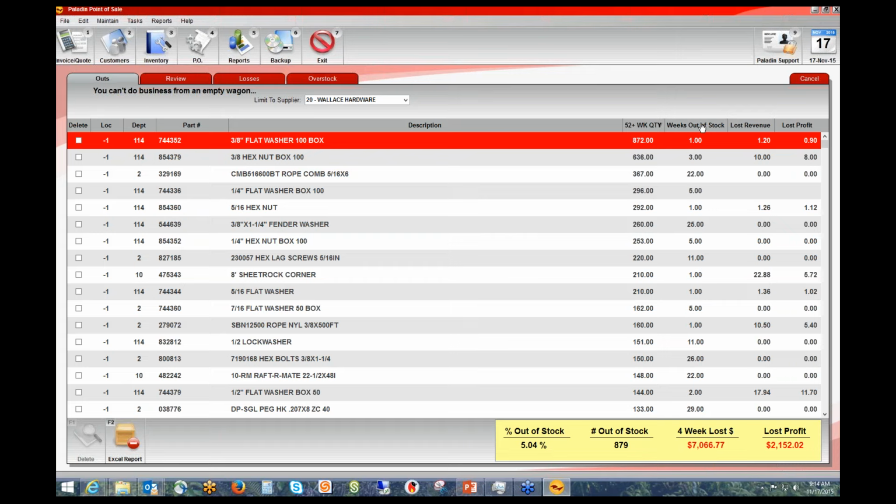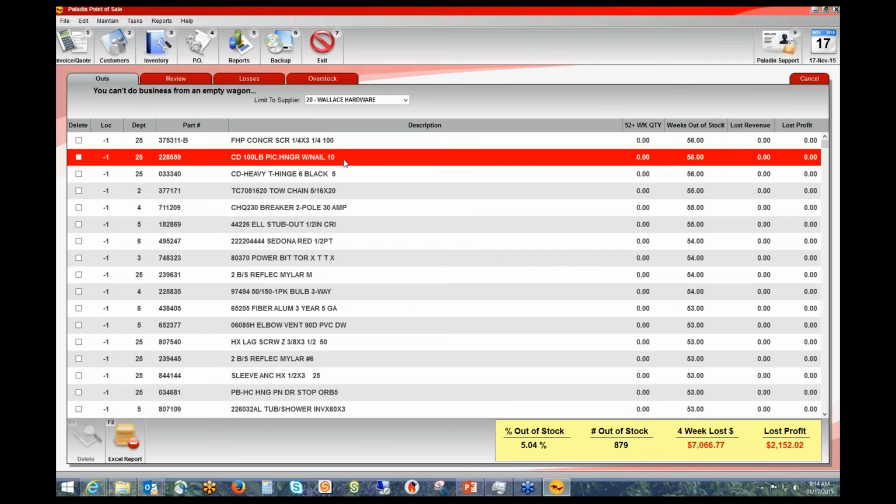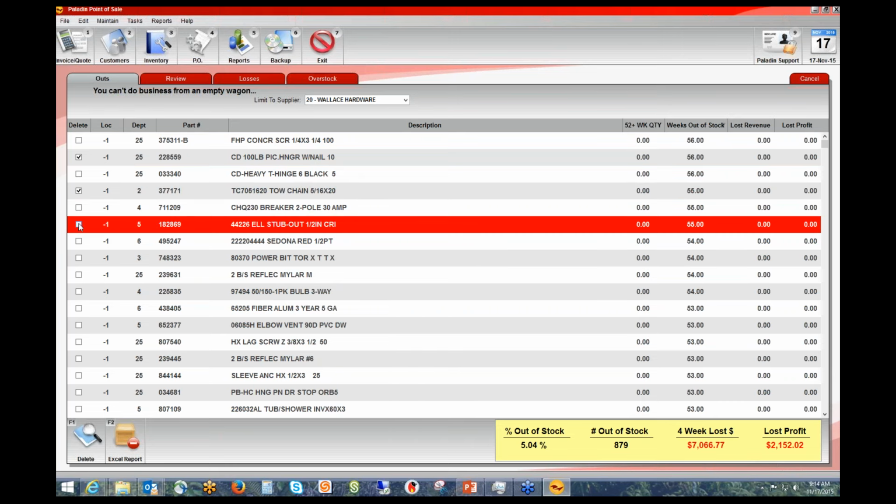The next one is weeks out of stock. I can sort by that. Now I'll want to look at what's been out of stock the longest. And this is where you can really interact with the system and make changes that affect these numbers down at the bottom. For example, you can review some of these items and go, oh, geez, this was a one-time special order. We'll never have that in the store again. Or you can say this was a discontinued item. We just don't carry it anymore. So you can put this little checkbox where it says delete in the bottom left-hand side, hit delete, and it removes those items and takes them out of that calculation.